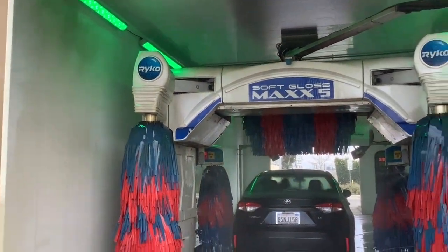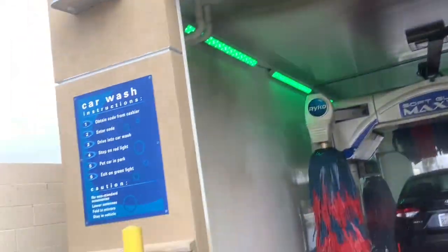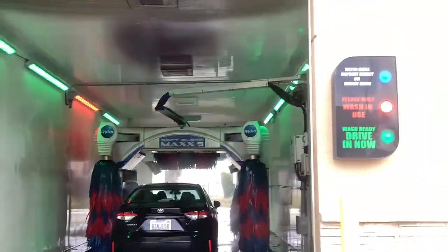That's the brush boss here. So that brush right here is in trouble from being aggressive. This car wash is aggressive. One of the brushes was aggressive. Why would you do that, brush? That's what the brush on the left said.